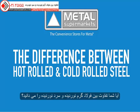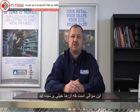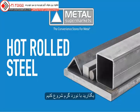Do you know the difference between hot-rolled and cold-rolled steel? It's something we get asked a lot, so today we are going to look at some of the key differences. Let's start with hot-rolled steel.